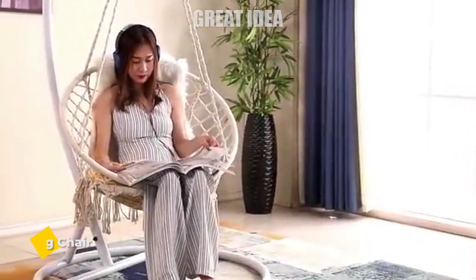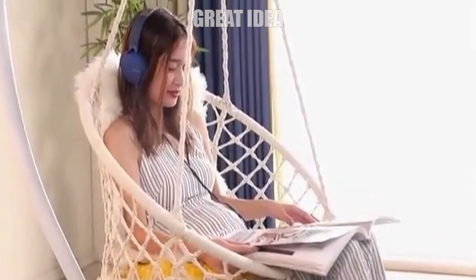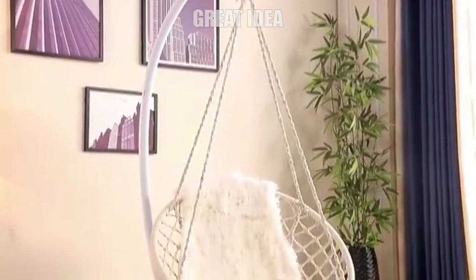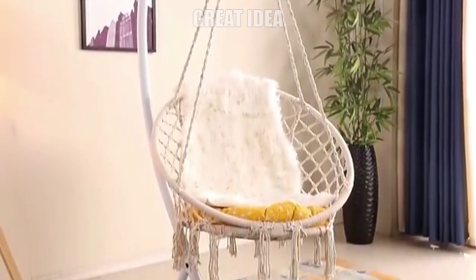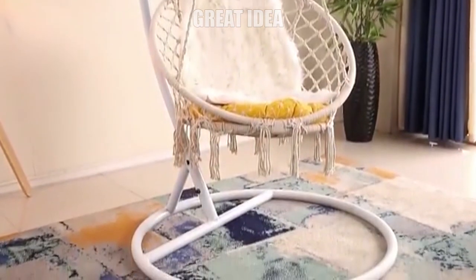Swing chair. The swing chair is a luxurious and comfortable way to enjoy the peace and beauty of your backyard or a good book indoors. The chair is designed for maximum comfort, allowing you to relax and unwind in style. Whether you want to sit and enjoy the scenery or curl up with a good book, this chair is the perfect place to do it.